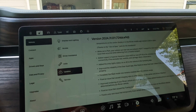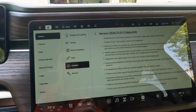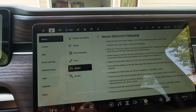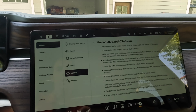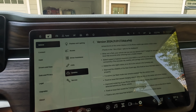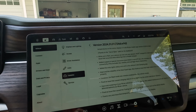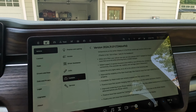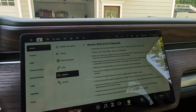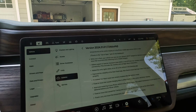We've got some improvements here for lighting with the camping app, improving reliability for Gear Guard because some people had reported that they were having issues with the stability of that and stuff not loading and saving correctly. Car wash mode can now stay on even after the vehicle sleeps. So if you're doing a long car wash that extends beyond the timeout period for the vehicle, this will now stay on and it won't start allowing you to open doors or charge ports or anything while you're washing the car, which is good. And then a fix for an issue with differences in the display between the center and driver displays on charging rates.